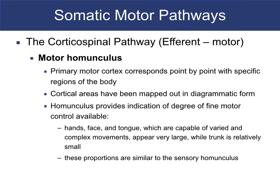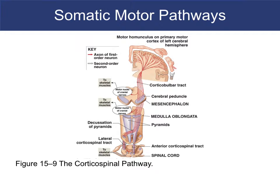The motor homunculus is different from the sensory homunculus, and it looks like this. And you know, this is all pretty small back here. You don't have that many muscles in your butt, and your legs just have a few muscles comparatively. You get out here and your thumb and your fingers are pretty sensitive. They have lots of little muscles that are very important to be able to control very well. But then the two biggies are your face and your tongue.